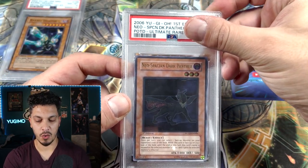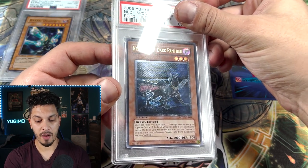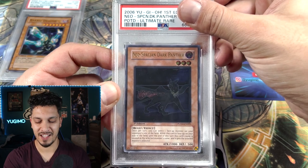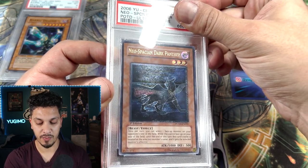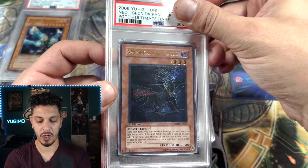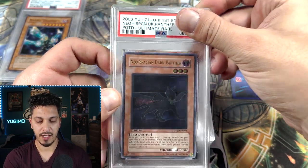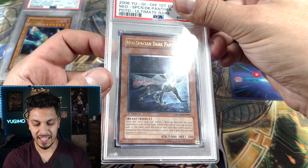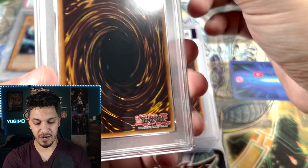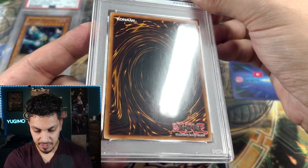Now, jumping into a card we pulled for our hobby box break, Power of the Duelist. Pretty epic GX box break. Look at this thing, Neospacian Dark Panther pulled for Jordan L here on the channel. Let's see what we can get. I think this thing's got pretty decent centering. We pulled it pack fresh, so it should have a good shot to get something.